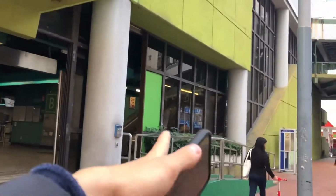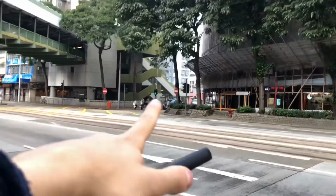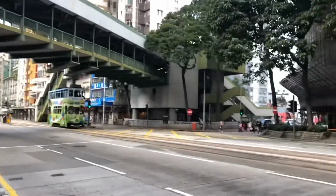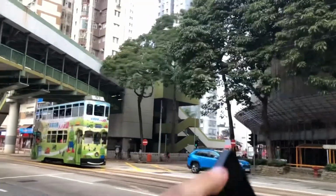Main road here. And we have exit B, which is actually up here, literally right here. This escalator up links with the footbridge and links over there. That's Finney Street over there. Back there, that's B, which is actually a terrible exit. You see how far it is.